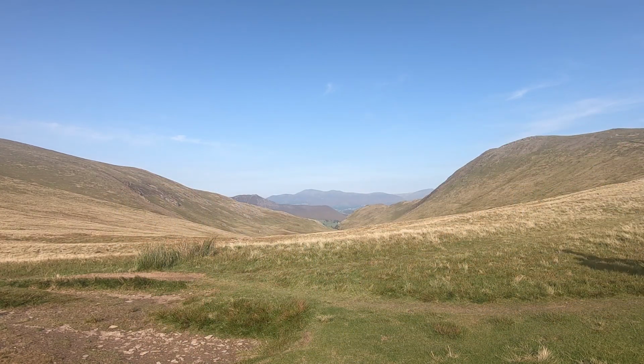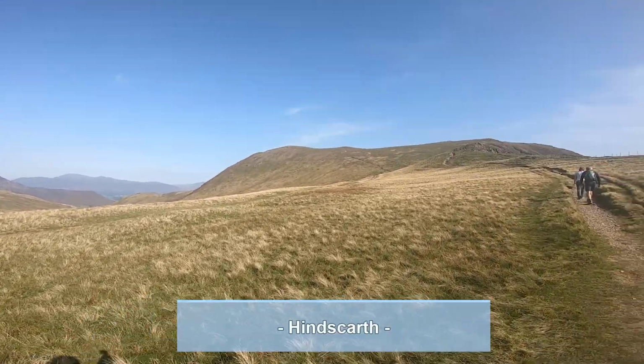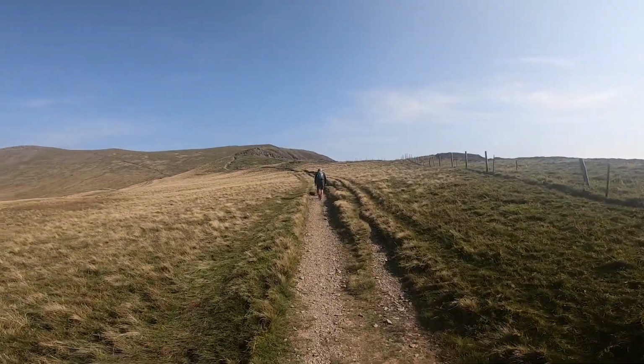So we would have been going up this path here, up to Hindscarth, which is the top of there. But the guys just want to go straight up and over to Dale Head. Yeah, basically lost that battle. Oh well, still be a lovely day. Save a few steps, get us back down to the pub quicker.